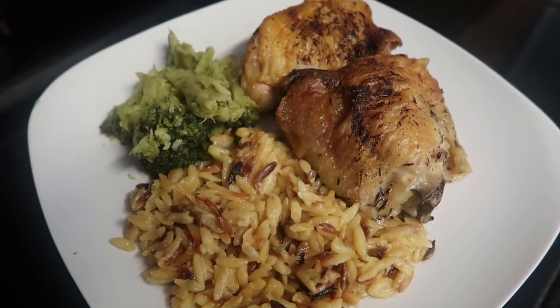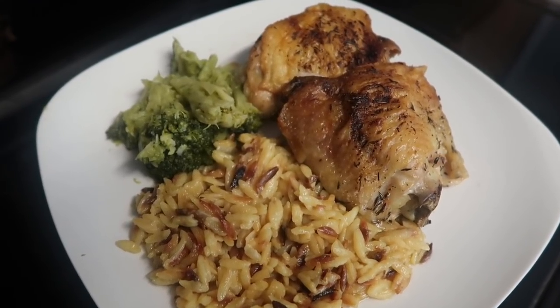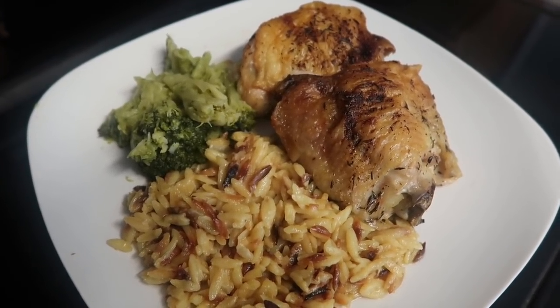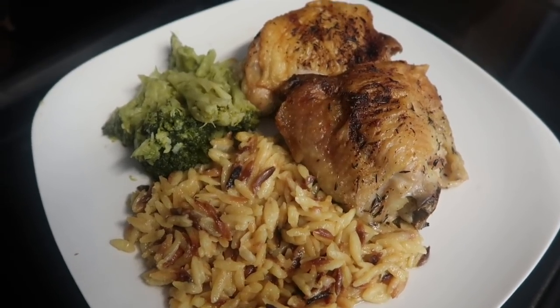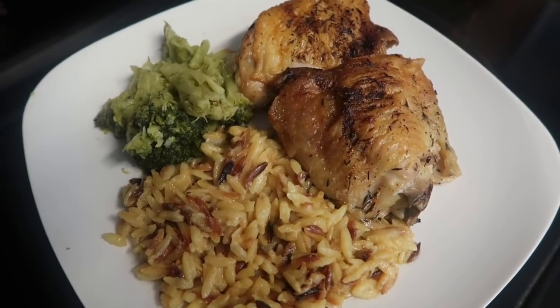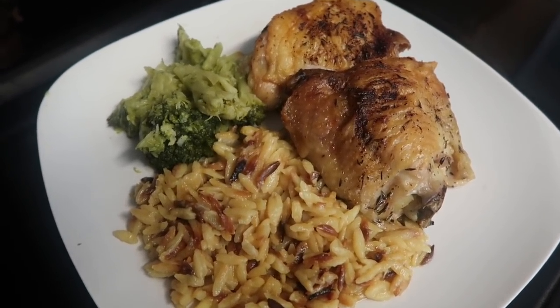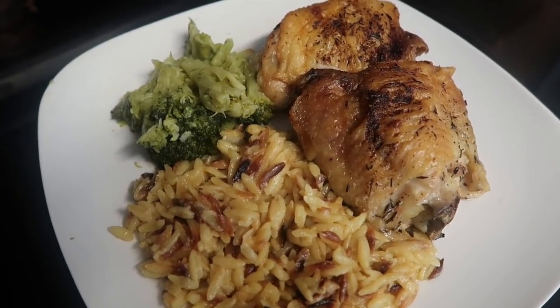Super tender, great flavor of the lemon. And then I made some Parmesan orzo, which I have an entire cooking video for just that side dish, so I'll link it up above and down below for you. And then I just went ahead and made some broccoli. We had some fresh florets on hand, so I just steamed them with a little bit of Chef Chamois garlic butter. Super, super good.